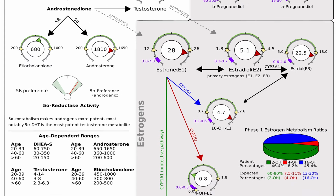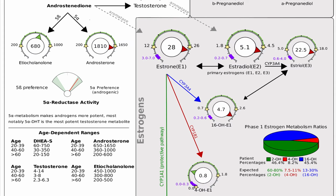It also will show you on the very bottom of that left portion, it says 5-alpha reductase activity. I really like that one because it shows you what kind of preference your body goes into. So for example, if you've seen the PCOS video, you'll see that in this example, this person prefers to be androgenic, which would show that they could potentially have PCOS.